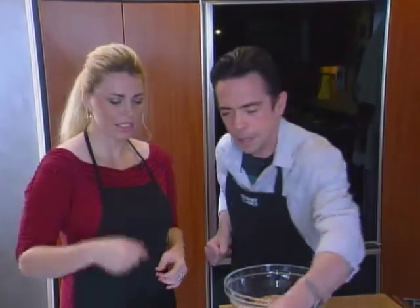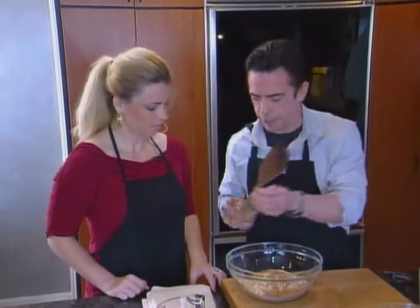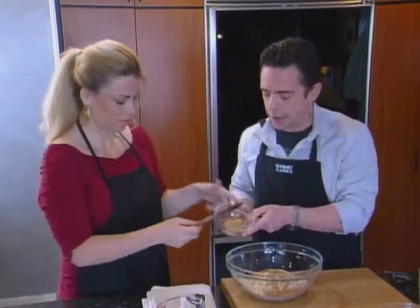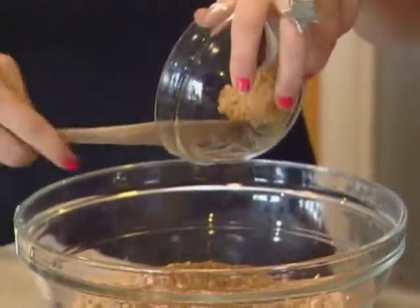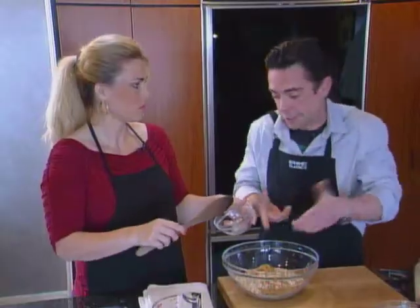Okay, and our last ingredient here? Actually, we have 2 more. 2 more, okay. This right here is natural peanut butter. And I really think it's important to use natural. I really don't like ever using the unnatural stuff. I use this for myself as well.